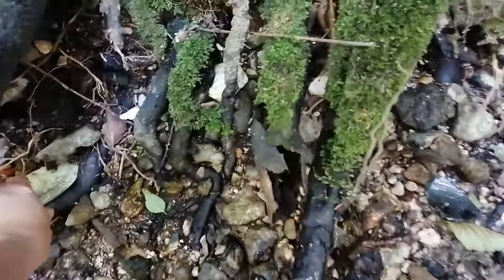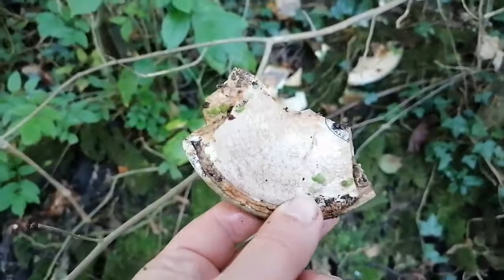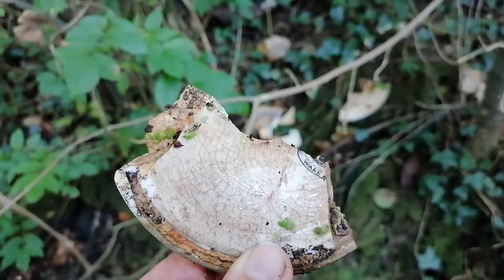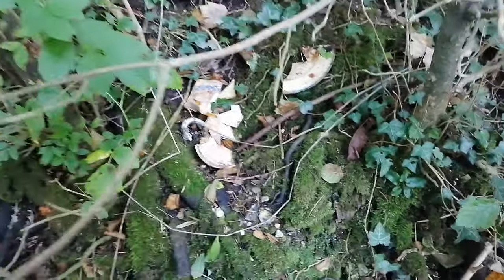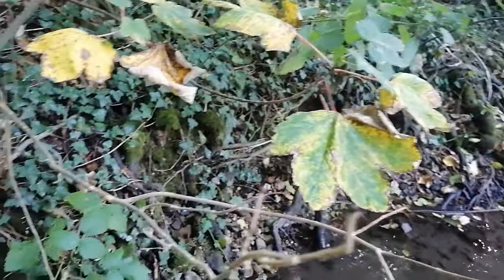Oh, what's that under there? What's that? Oh. It did have a bit of a maker's mark on it, but I can't quite see what that is. Not without my glasses on anyway. So yeah, I'll have a little root around in here and see if I can find any other buried treasures just waiting to be found.